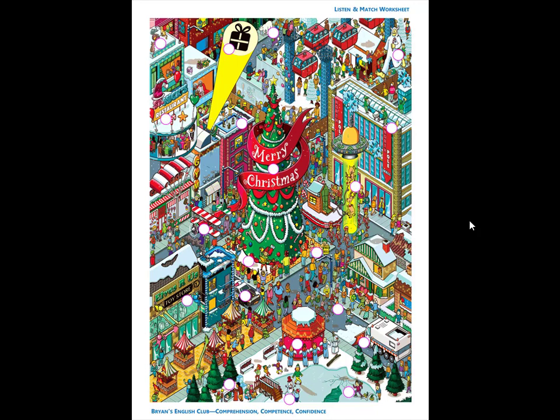Number 17. Three penguins are in the swimming pool on the roof. The water in the swimming pool is frozen. They're not swimming, they're standing on ice. Those are some happy penguins.